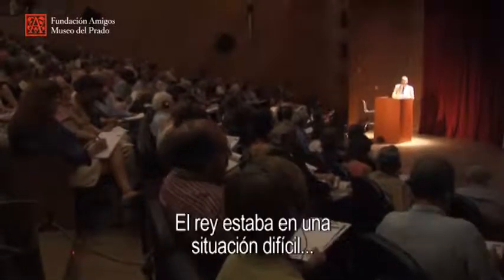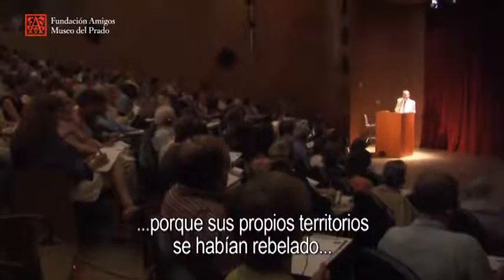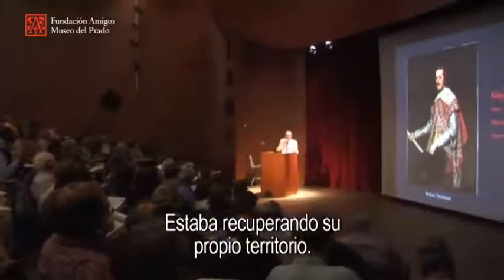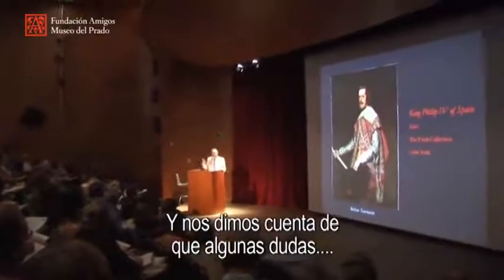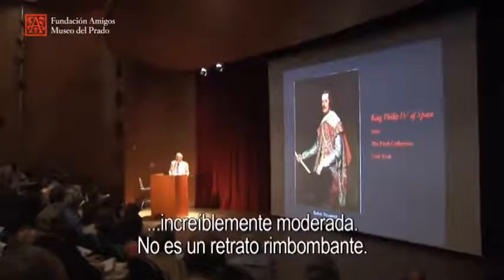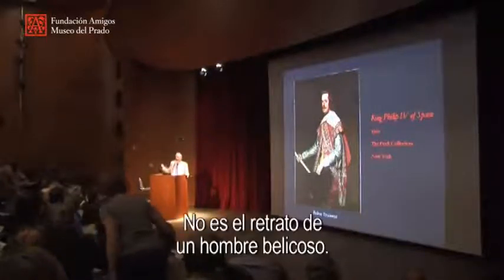The king was in a difficult situation. Part of his own territories had rebelled. The French had taken advantage of that. He was taking back his own territory. And we realized that some of the questions we had about this picture, the fact that it celebrates a military victory and yet is incredibly understated. It is not a bombastic portrait. It is not a warmongering portrait.